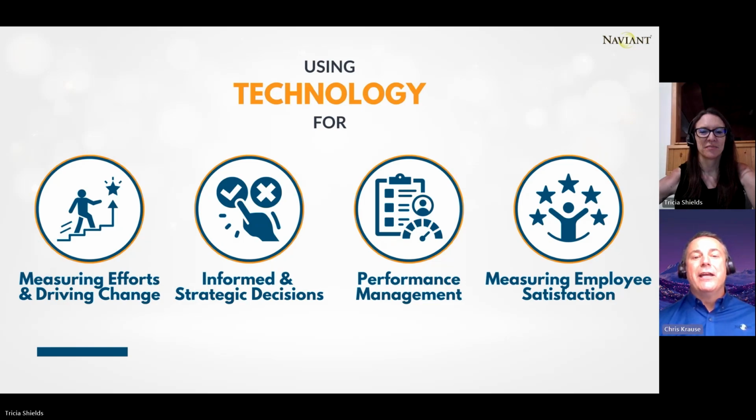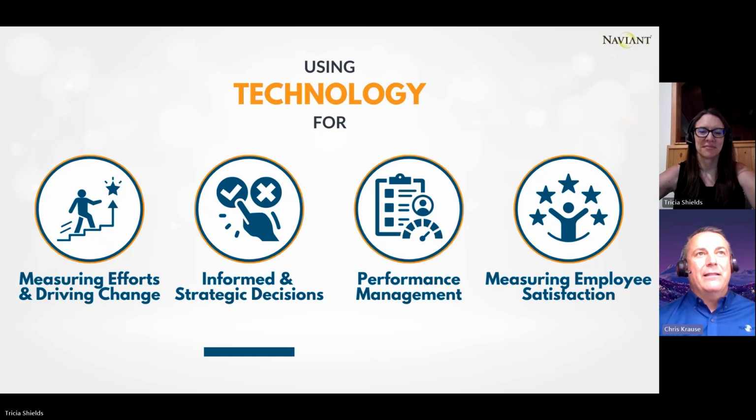That leads you to informed and strategic decision making. How do you know you have the right level of employment? How do you know you have the right employees in the right roles? How do you determine all of those factors if you're not leveraging data and technology to be able to drive those strategic decisions within your organization?